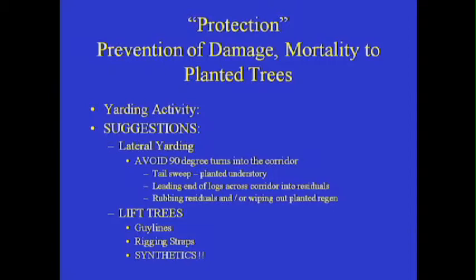You get a leading edge of the logs. If you don't choke it at the end, they're going to cross the corridor. As you try to get this 40-foot log into the corridor, it may go beyond the other side, rubbing residual trees or wiping out the planted trees again.